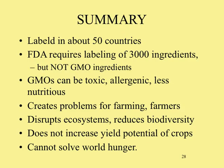So in summary, GMOs are labeled in about 50 countries. The FDA requires labeling of 3,000 ingredients in foods, but not GMO ingredients. GMOs could be toxic, they could cause allergies, and they could be less nutritious. GMOs create problems for farmers and for farming. They can disrupt ecosystems and reduce biodiversity. They do not necessarily increase yield potential of crops, and they cannot solve world hunger.